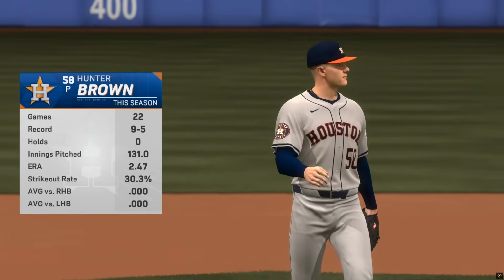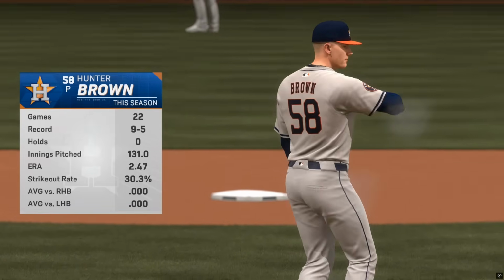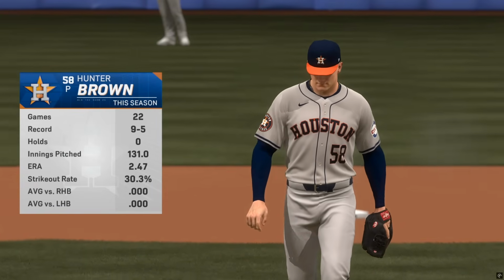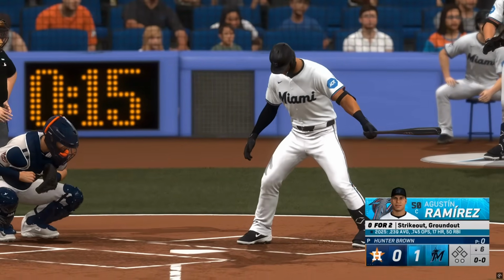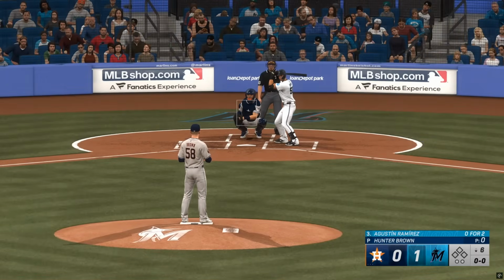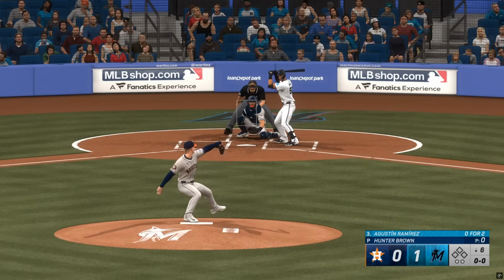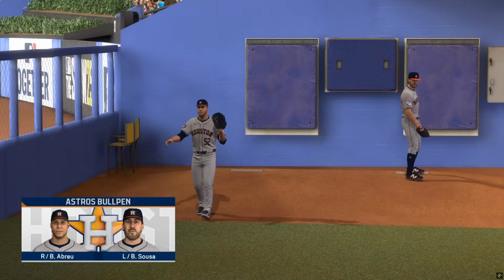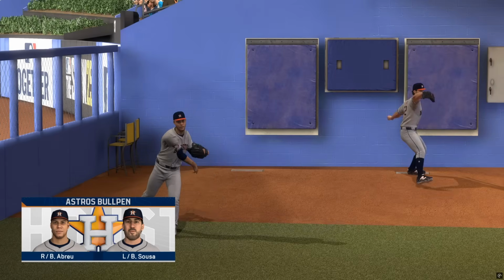Hunter Brown on a pitch out of the pen here. Just trying to keep this one close here, and this is where a bullpen can give their players a chance to fight back into the game. Brown. Well, one-run game, and at the plate for Miami, Agustin Ramirez. Meanwhile, activity in the bullpen. Brian Abreu, the hard-throwing righty, is up and loosening. Sousa also throwing.